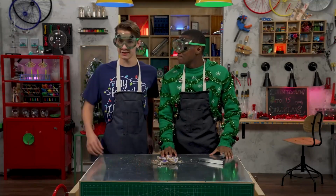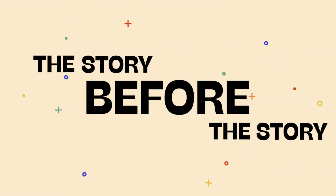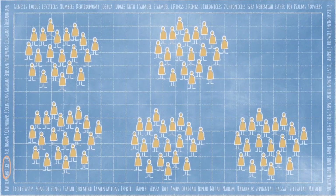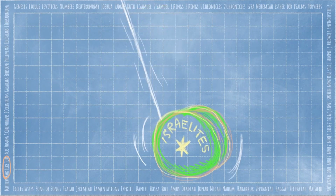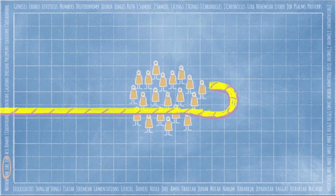Speaking of which, it's time for the story before the story. Today we're in the third book of the New Testament, Luke. But hundreds of years before Luke, God chose one family, the Israelites, and promised to bless the whole world through them. Time after time, the Israelites turned away from God. At last, they were attacked by foreign nations. But God still had a plan.